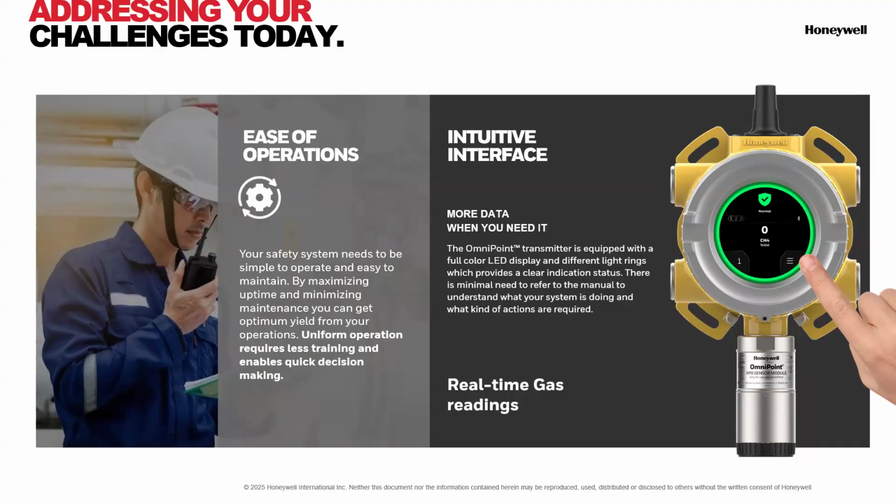Additionally, there's multiple ways to view the status. You've got the LED ring on the outside as well as the top level status icon in the middle here. So where's my cursor? So that is what we're referring to there.